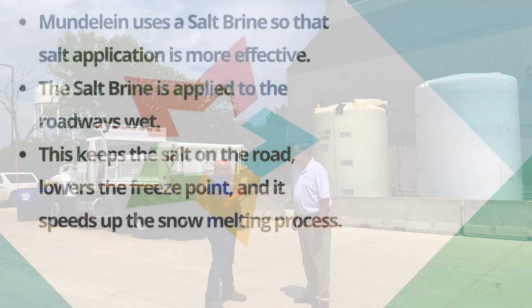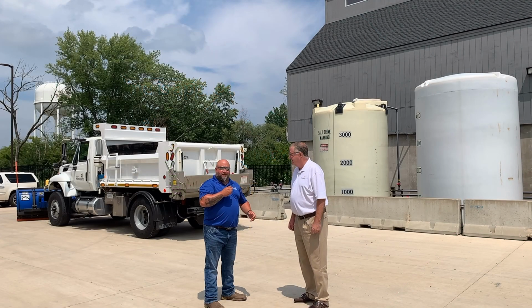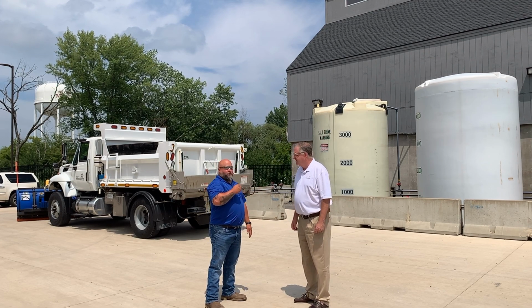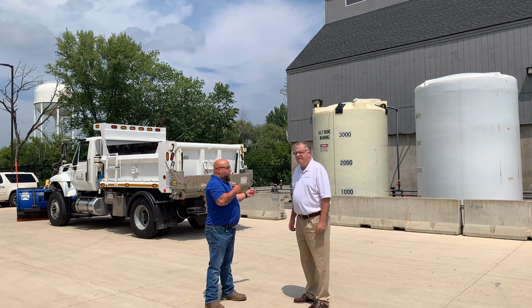It does a few different things for us. One of the products we use is a salt brine, which is essentially just salt water. It's at a certain salinity. It's got to be specific. We pre-wet it in our trucks, and then it gets applied to the road wet. That does a couple things for us. It keeps the salt on the road. It makes it a little stickier, so it doesn't bounce and hit into the parkways, and it gets the salt where it needs to be to do the melting. That's what we're trying to get. It also lowers the freeze point a little bit for us.